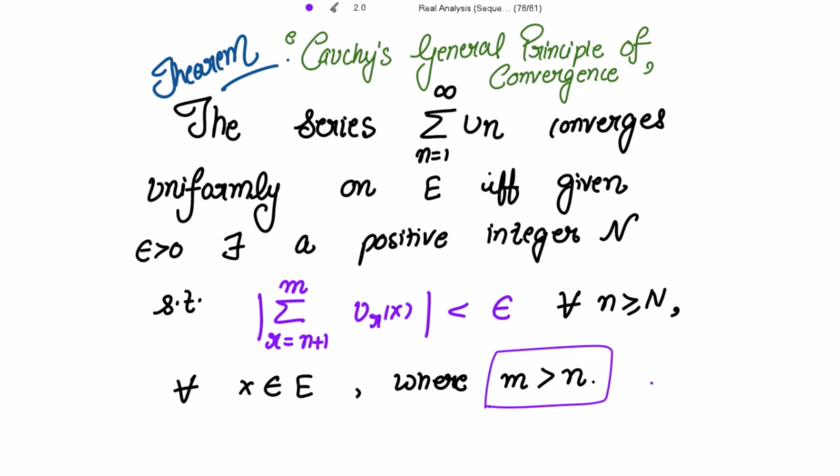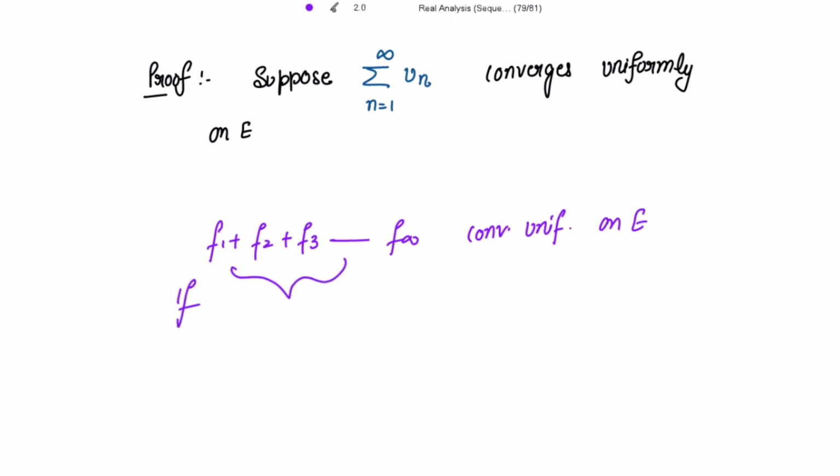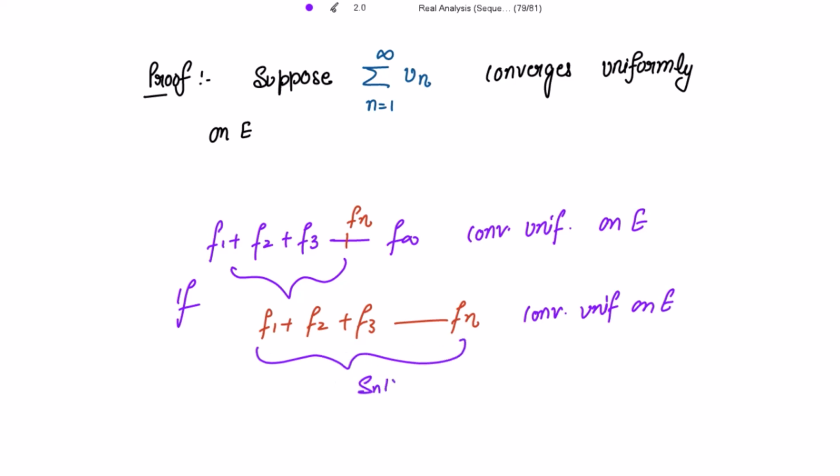First, let's suppose that the infinite series is converging uniformly on E and we have to prove this result, and then the other way, right? Okay, let's start with the proof. Suppose the infinite series Σ u_n converges uniformly on E. Then the result states that the sum of the infinite series converges uniformly on E if the finite sum f1 + f2 + f3 up to fn converges uniformly on E. And let's name this finite sum S_n(x).